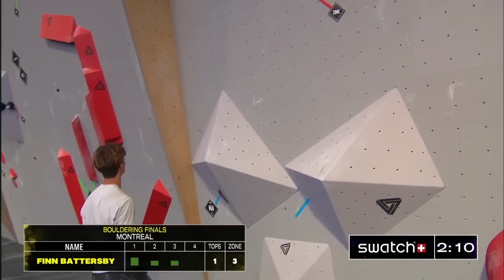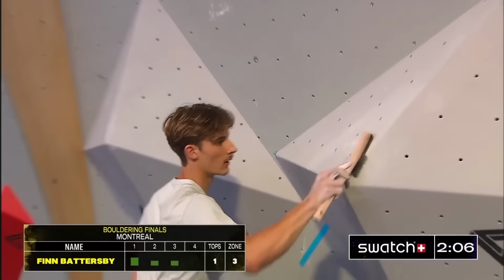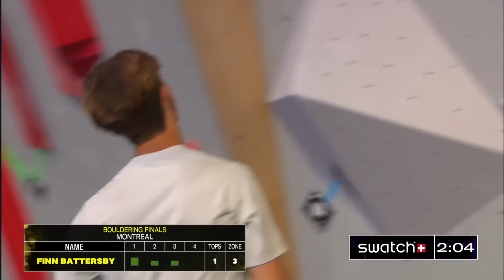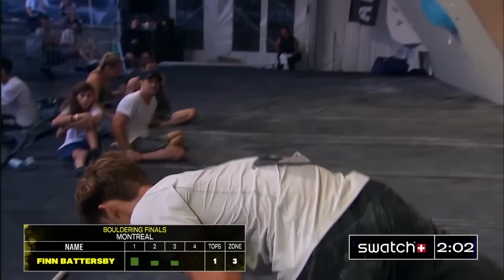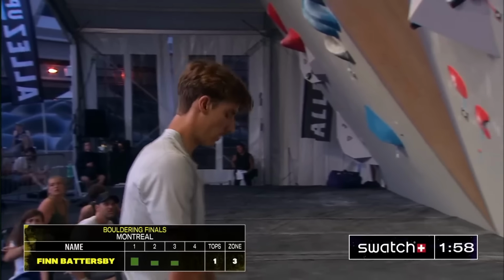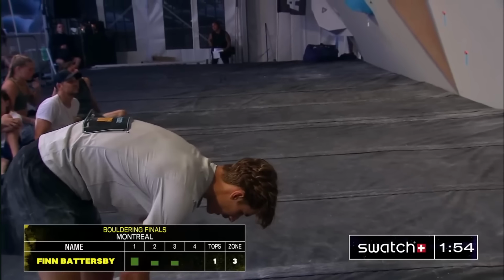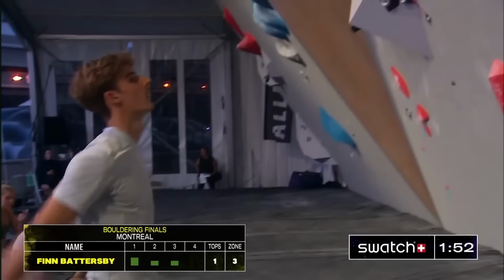A Montreal company, Dimension Volumes, makes these. So, as you were alluding to earlier, when you bring a core of a sport together and you embrace it, you grow the whole industry. So wall companies, lots of gyms in Montreal, and Dimension Volumes is a prolific maker of these big wooden volumes. And they've changed the way we set routes.